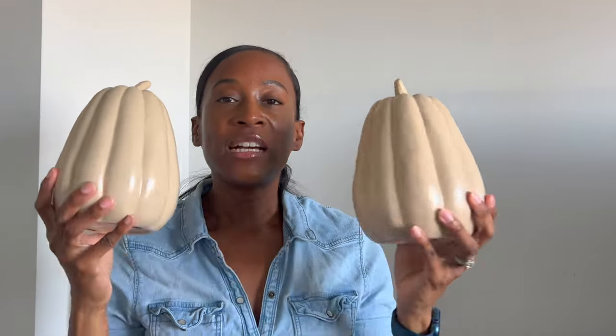They also have medium, which I believe is $10. And then they have the small one, which is $5. The medium and small come in different colors. I believe I showed it in the video, but this large one, I've only ever seen it in this cream color. Glad that I got these.